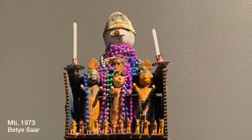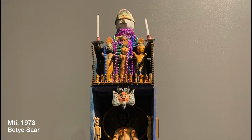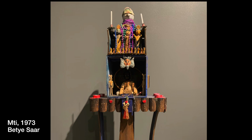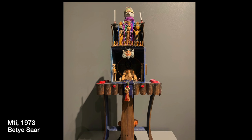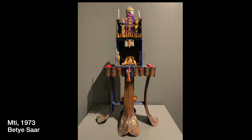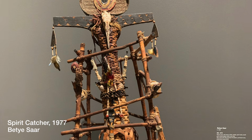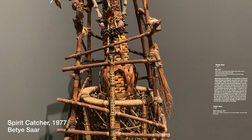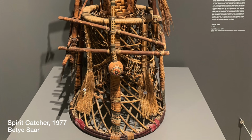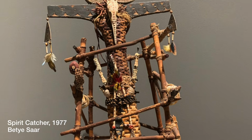Welcoming you into the space are Mti, 1973, and Spirit Catcher, 1977, two totem sculpted works with a myriad of materials. These two works are seminal, as Mti, 1973, was featured in her first survey show, Betye Saar 1964 to 1973, at the Fine Arts Gallery at the California State University in Los Angeles, and Spirit Catcher, 1977, being the result of a research trip to Haiti in which she studied religious belief systems and practices. I've always been amazed with the practice of Betye Saar, as it speaks not only to her artistic imagination, but the depth in her research, as there is something new to find in every repeated encounter.